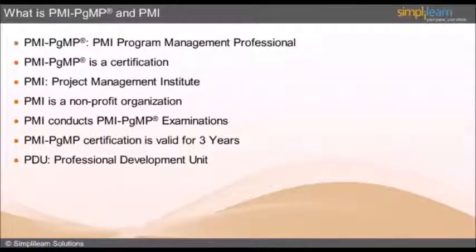There are many ways in which one can acquire PDUs. For example, if you attend a project or program management class of 1 hour by an expert, it may be equivalent to 1 PDU. If you write a white paper on a project or program management related topic, it may be equivalent to 5 PDUs. PMI has detailed guidelines on what kind of activity amounts to how many PDUs. You can look for the CCR handbook on the PMI website for more details.